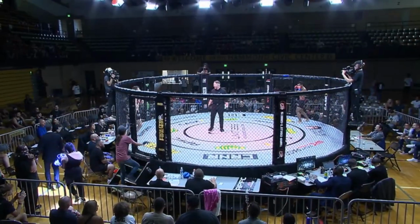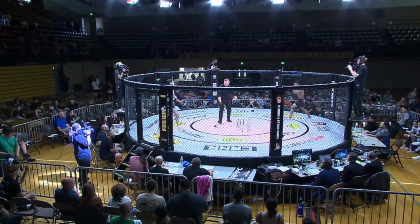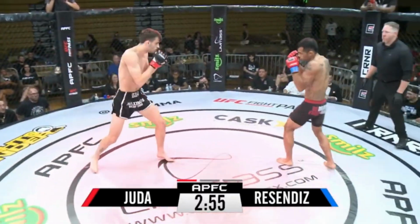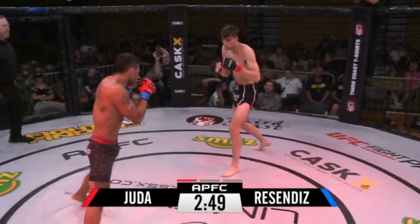Juan Resendiz representing One Touch Fight Academy. We'll see if all he needs is 1 touch here tonight, Jason. I like it. A tall task in every sense of the word. Jacob Juda, a towering figure inside the APFC octagon. Below, he's taking the center, but Resendiz marching across the octagon.